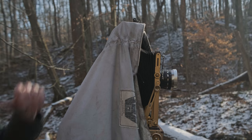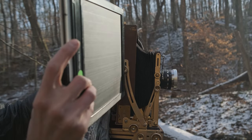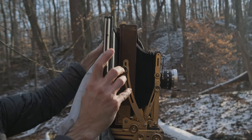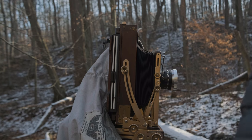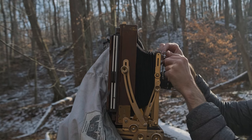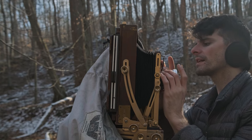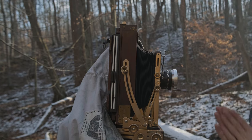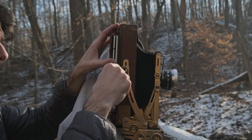Okay, our exposure hasn't really changed. We're kind of doing the same old, same old. Now I'm inserting the dark slide, but I am not gonna pull the slide yet because I still have to set this shutter here. Now this is an old one, it doesn't have a preview lever, so I have to hold it in a bulb position to do that. 32, great. Let's take out our dark slide.